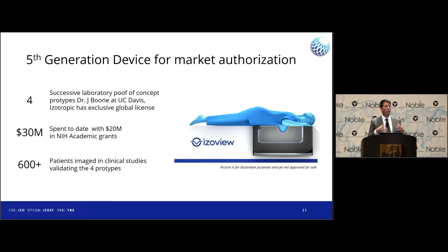And so we really have demonstrated that this can work. It's a fantastic proof of concept, and now we're just converting that to more of a commercializable device.